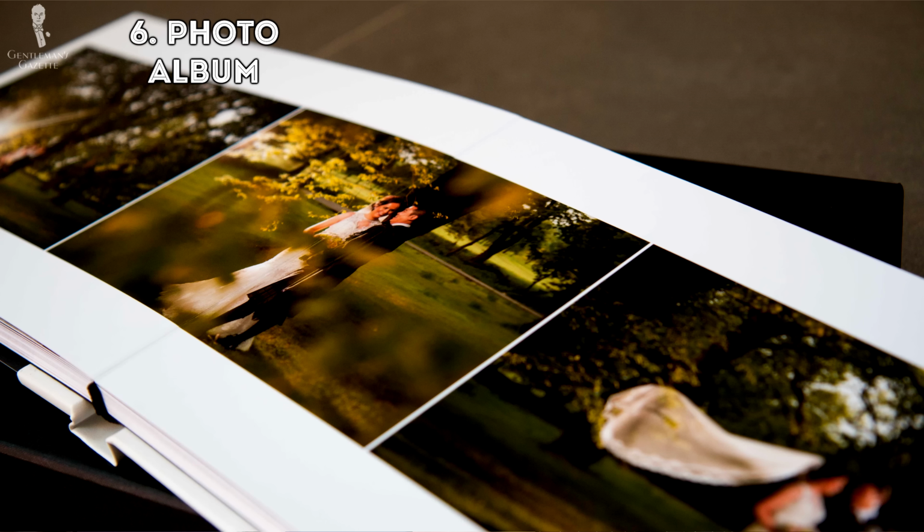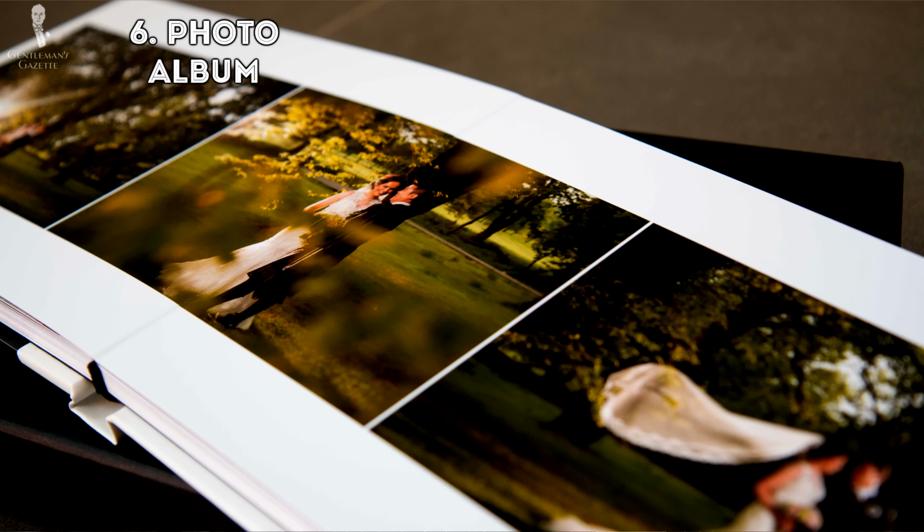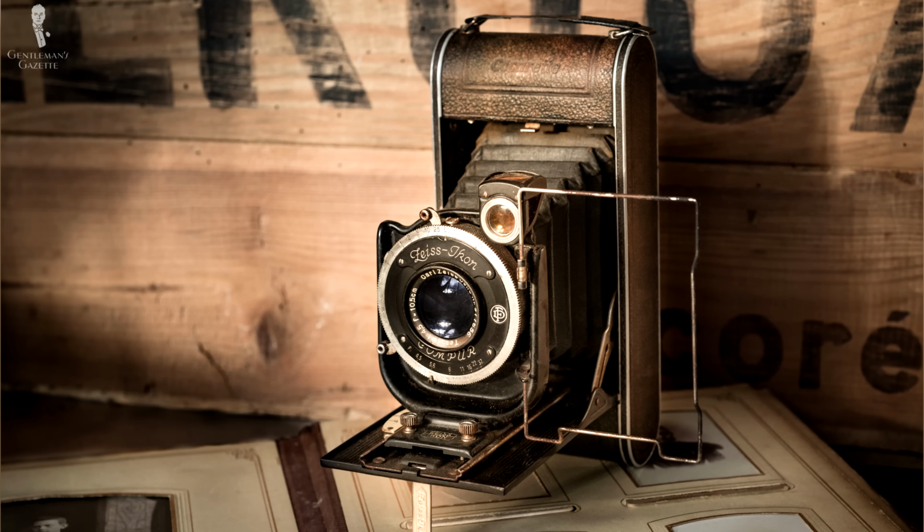The sixth thing that's better the old-fashioned way is a photo album. I know most people take pictures with their phones today, and that's nice and convenient, and you can snap shots that you otherwise would never take. However, having a physical photo album that you can go through with your parents or your loved ones, it's just a one-of-a-kind experience that can't be replicated on a screen.